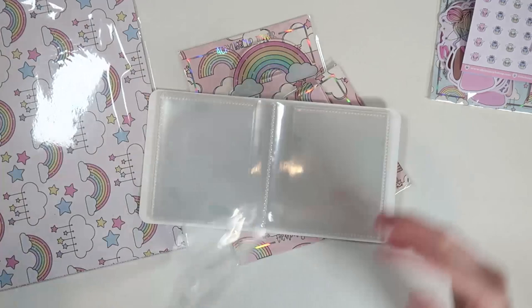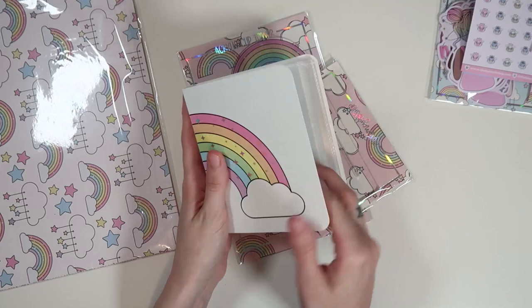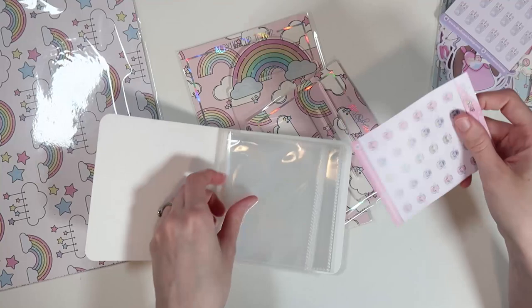But look at this little album. So cute. Oh, I love this. This is such a cute little size for character stickers. And you could easily just fit one of hers. Where does it go? Oh, it goes on the side. One of her little sticker sheets in here. That is so stinking cute.